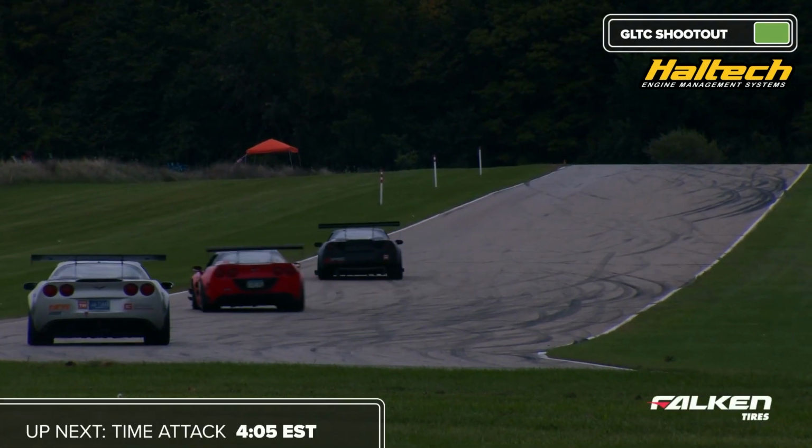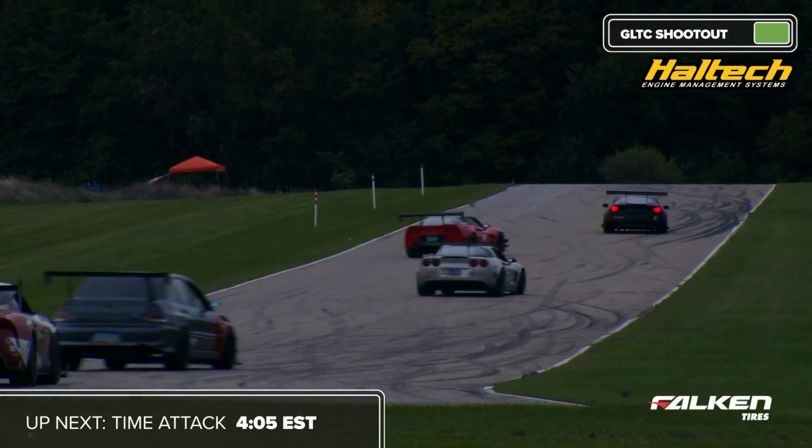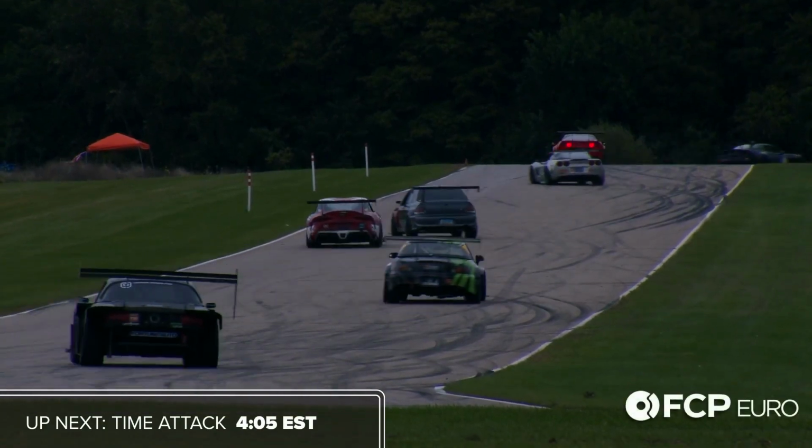But the talk of the paddock is going to be the track conditions. Those guys are all going to go spread the word about how tricky that was. And then we're going to throw 50 cars out there and let everybody figure it out. That was the GridLife Touring Cup Top 10 Shootout. We'll return with time attack in a moment.